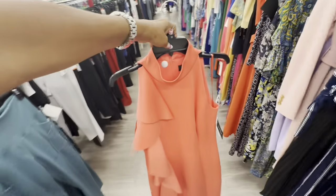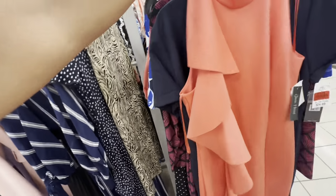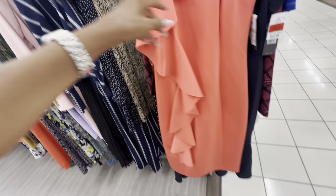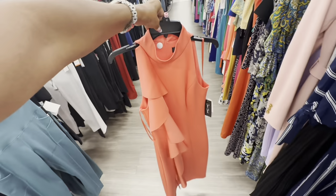So check out this dress right here. Isn't this a pretty dress? High neck. This is the back with a zipper, but I like this right here, the ruffle design. I see someone in this dress on TV. This is a Calvin Klein. It's $30 for this beauty right here. And this is a size 10.